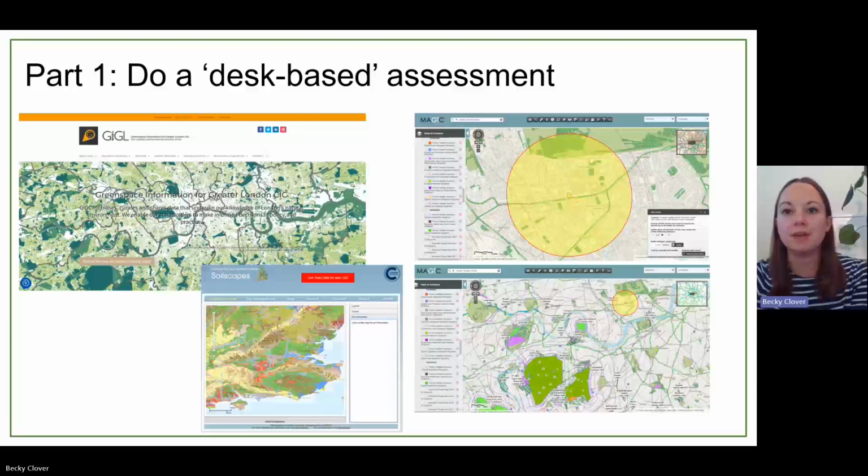The first thing you could do is a desk-based assessment, and by this we just mean a computer search, and it involves looking at existing records and maps from the area around your site. It really depends what you want to know, how much detail you want to go into, and how you decide to do this.